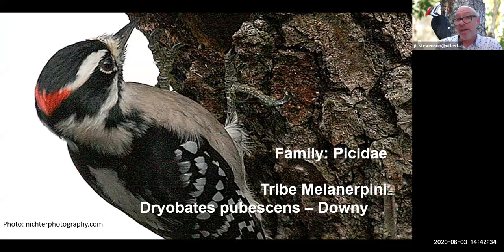We'll finish up with the downy woodpecker. Little tiny downy, our smallest. Again, this wonderful shot showing the black and the white, bright white breast. Important to note, and I'll show you in a couple of slides, often visible is a little bit of red on the crown just there.